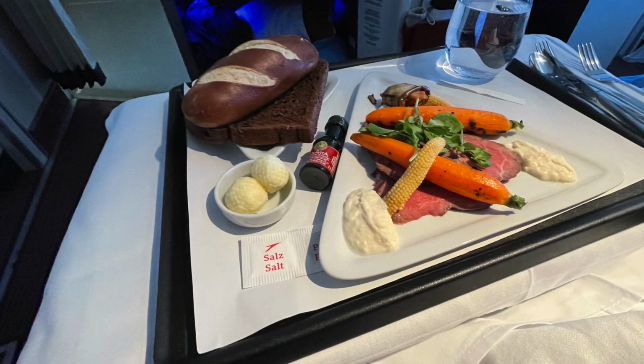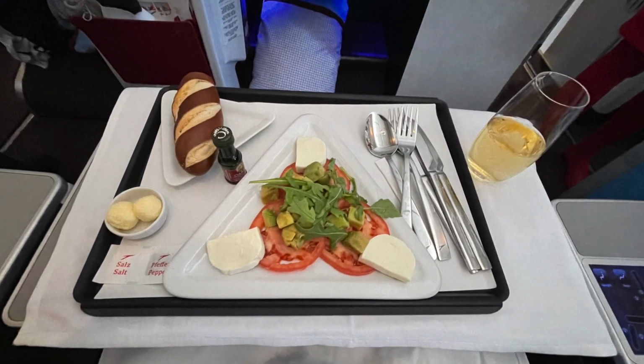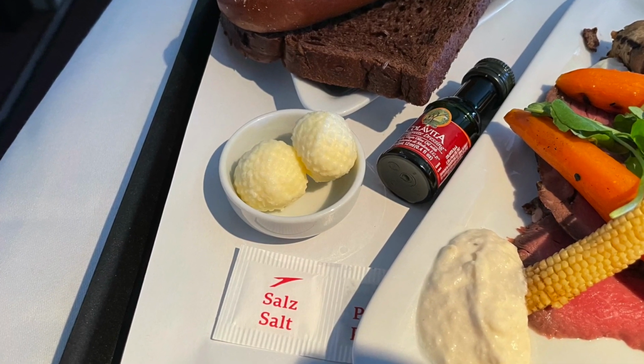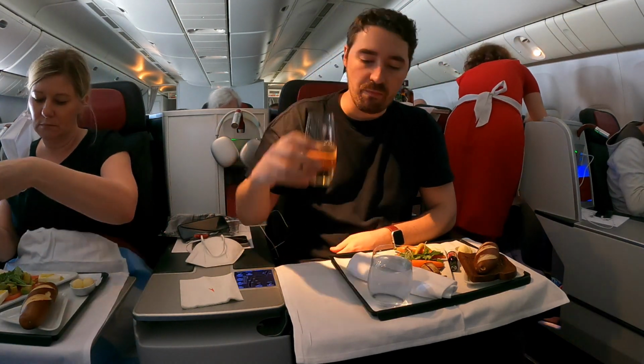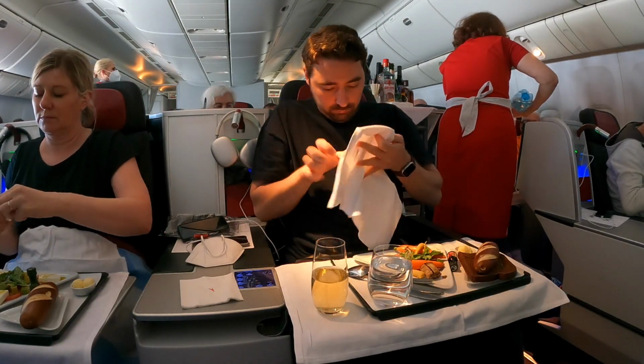We tried both starters, the roast beef and the new style caprese, presented on Austrian's iconic triangular plates. I'm not a foodie, so I won't pretend to be one. I enjoyed the roast beef more than the caprese. The meat was tender and tasty. The tomatoes that came with the caprese did not taste like much.